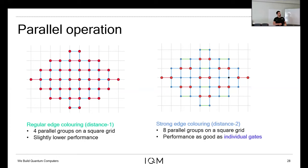Or we can do this strong edge coloring distance 2, where the only condition is that out of every 3 connected couplers, they have 3 different colors, so they belong to 3 different groups. And that results in about 8 parallel groups of experiments we do.